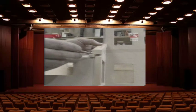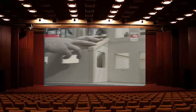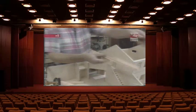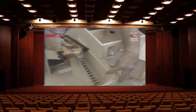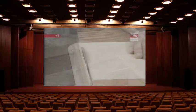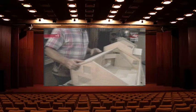The last little piece to remove is this piece right here, where it goes over the front wall. I'll do that by hand. Okay, that fits fine. Some glue and nails. That's the back roof cut to length. Just glue and nails.